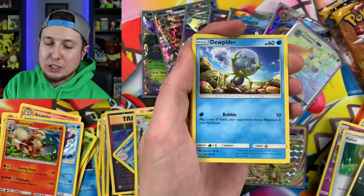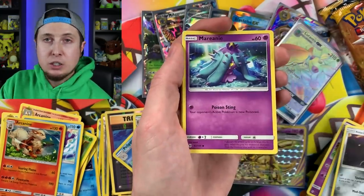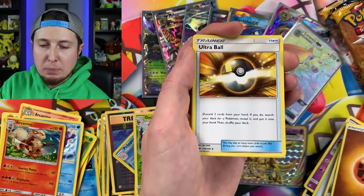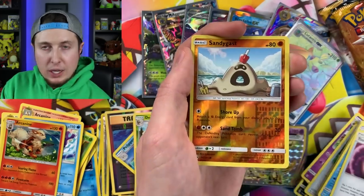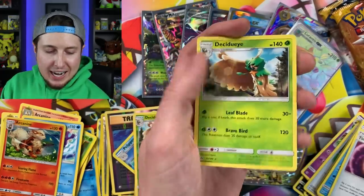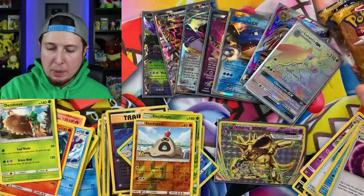If you've never seen that series before, we go to the store and we look for hidden Pokemon booster packs that are hidden or out of place. And today was kind of like a hidden Pokemon card video as well, because we had to search behind the boxes for these Charizard EX boxes. So it was kind of like a hidden Pokemon card video and a buy all the clearance in one. Reverse Holo Sandygast and a Decidueye. Code card goodness. Two booster packs left.